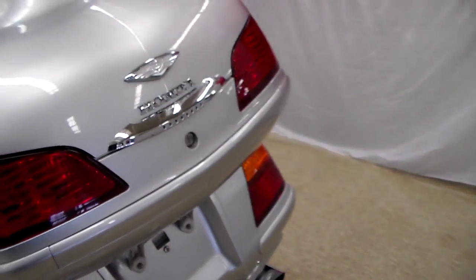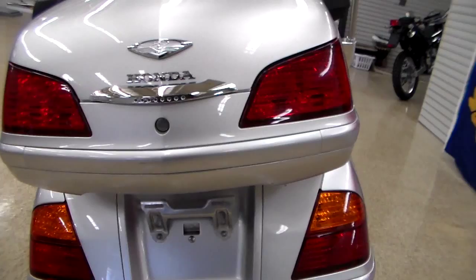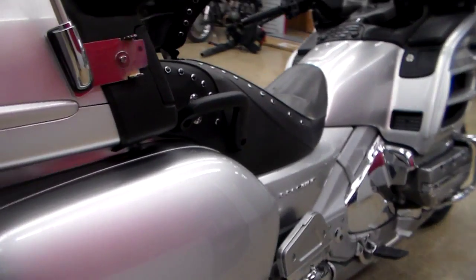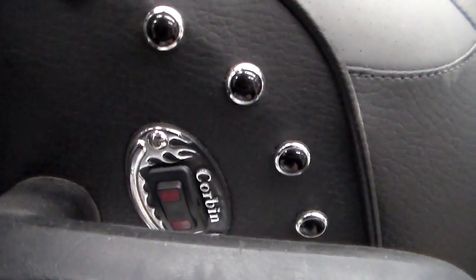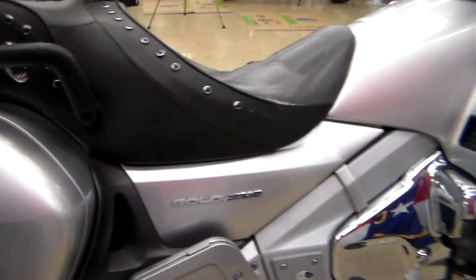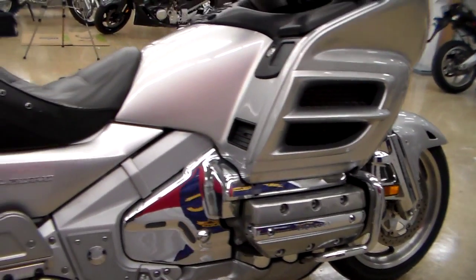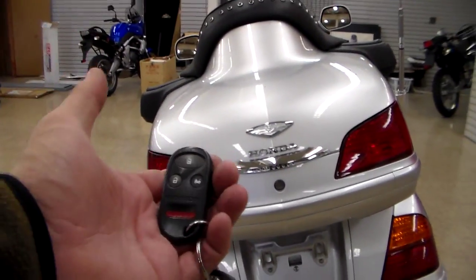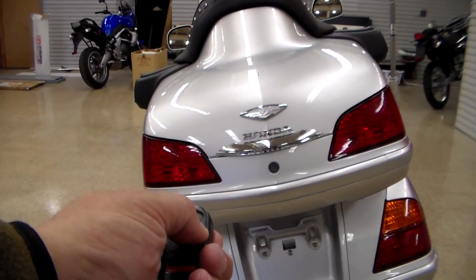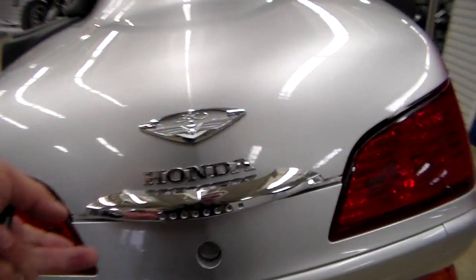Come around. And it does have the standard Goldwing saddlebags and trunk. The heat control for the Corbin for the rear seats right there. Very, very nice motorcycle. And it does have the key fob, so you can lock or unlock the motorcycle. You can even open the trunk, which I always think is great. Open this trunk right up. Tons of space in this trunk. It's unbelievable how much you can put in there.